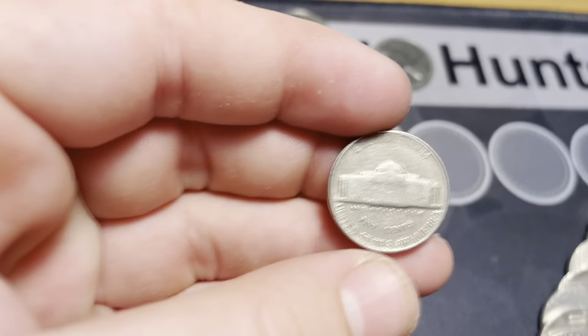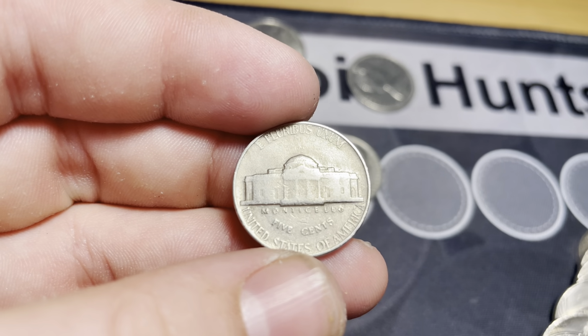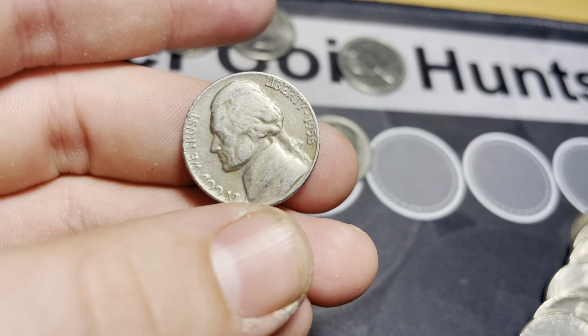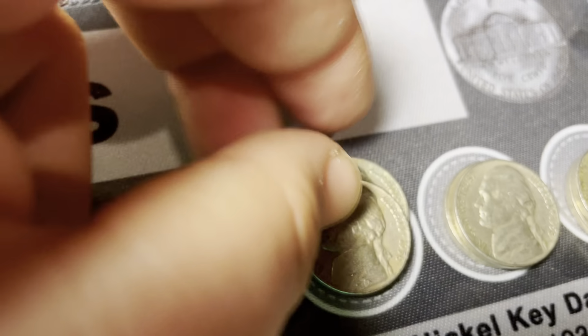Next roll, and yet another find for the board. This one's in the 50s. I already saw the date. It's a Philadelphia minted 1956.